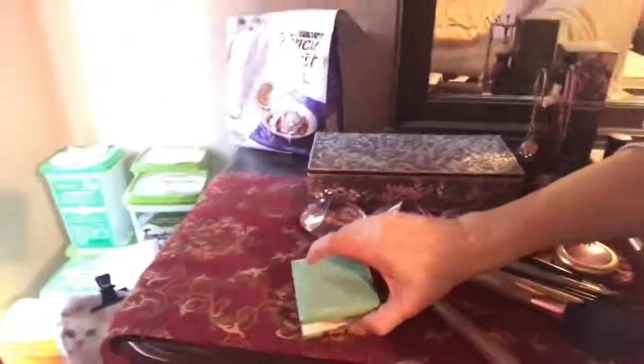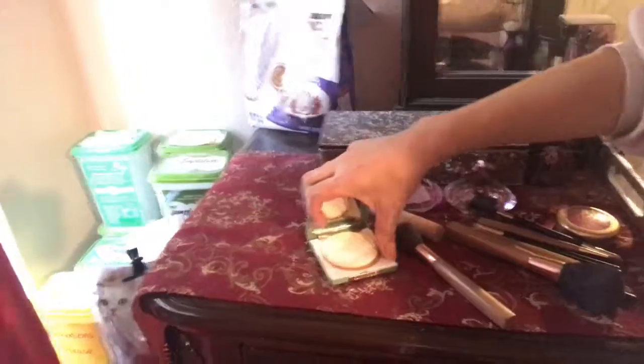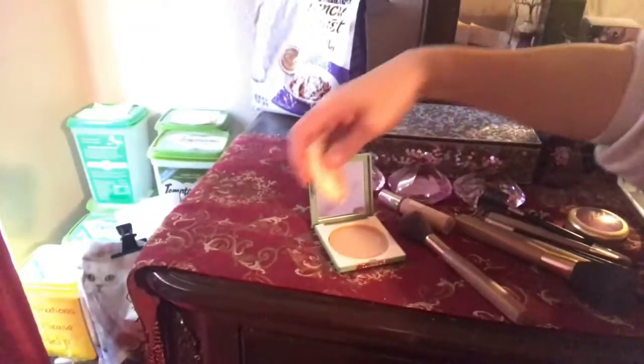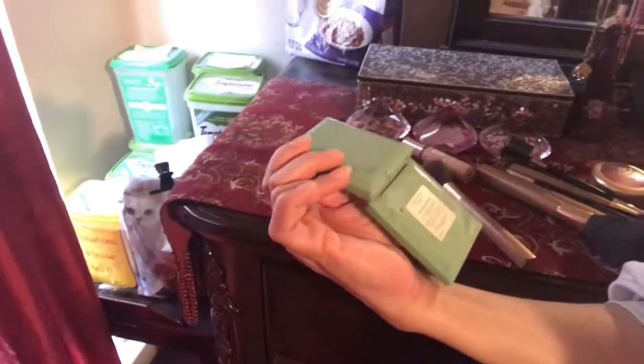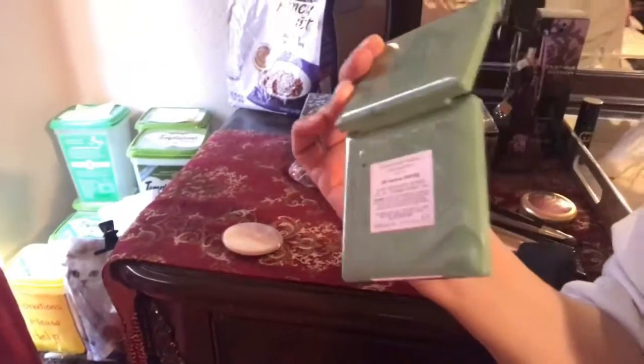And I'm also using this powder, pretty new. I've used it just a couple of times, from Clinique in that color. I'm not using anything else, like translucent powder or anything. This is number 4. It's a neutral color.